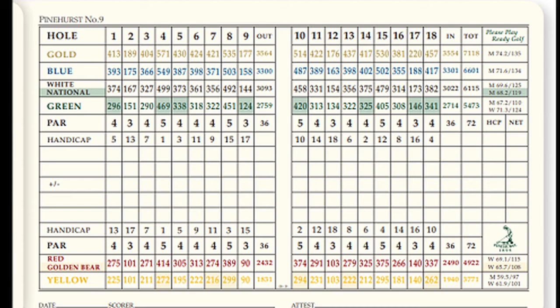The 18th is a true championship finishing hole. Over 400 yards from the tees, all uphill to a very nasty green that is protected by 3 large bunkers.